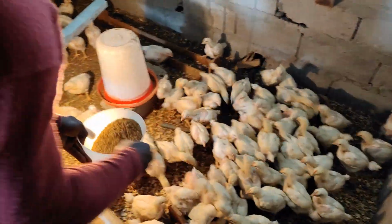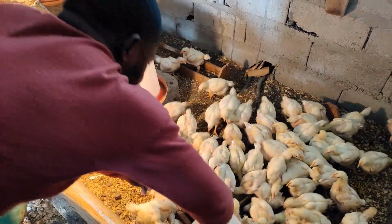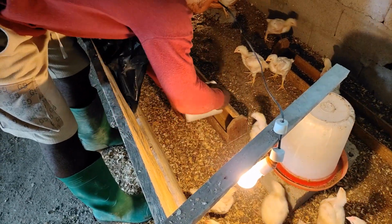You can see our chicks are very healthy. When you want to start with them, you don't start with the feeding box. You start with your bowl. But now they're already big, and they can eat inside the feeding box.